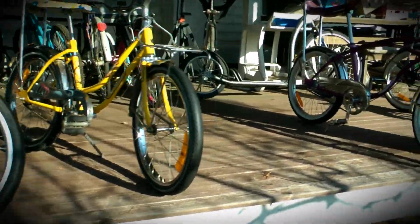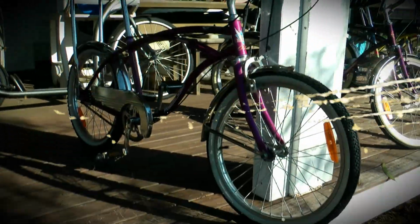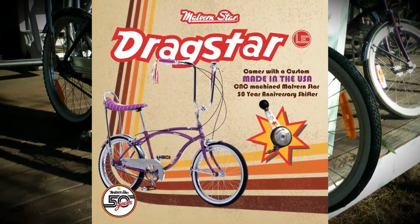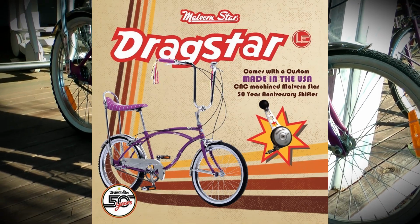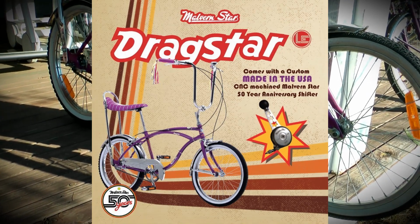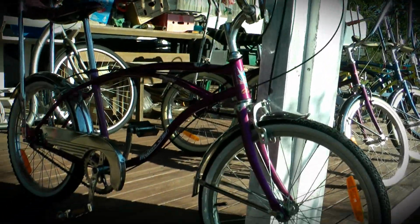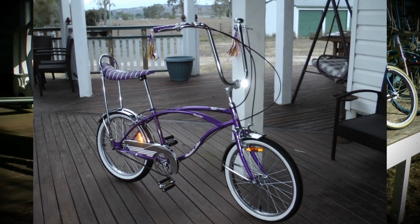So, obviously I own one of these. This is the 50th anniversary Malvern Star. What can I say about these? They're a great bike to ride. I'll always defend them. They're a Pacific long frame, because I reckon Malvern Star knew collectors would buy them, and they're for adults to ride. They ride beautifully, like a new dragster should.